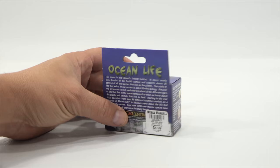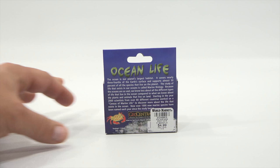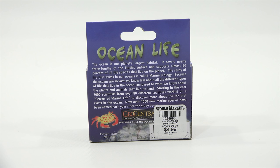Water sounds good. There's everything that's in the box. Why does it sound good? Because I thought in the past I've smashed blocks like this. I might just leave them in water and see what happens. And I got this from World Market.